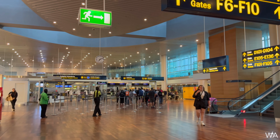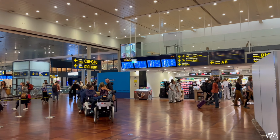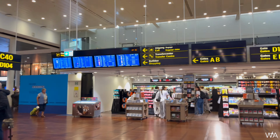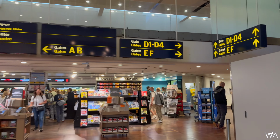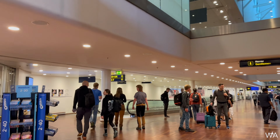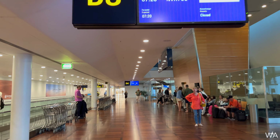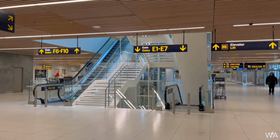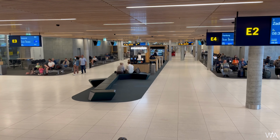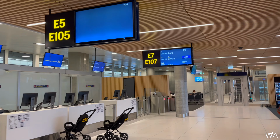Copenhagen Airport is divided into two terminals, T2 and T3, which share a common airside passenger concourse as well as arrivals hall. The airside portion of the terminals is separated into the A, B, C, D, E, and F piers, with Pier C, where I arrived today, used mostly for flights outside of the Schengen area. After arriving on Pier C, I cleared passport control, and from there, it's a quick and easy 5-minute walk down to my gate on the E pier.